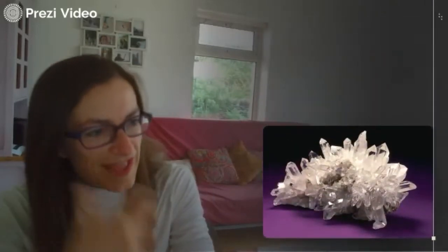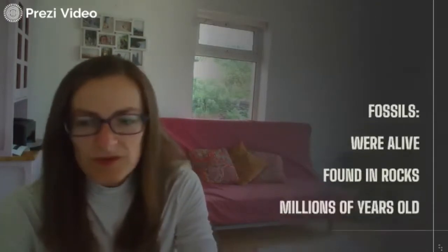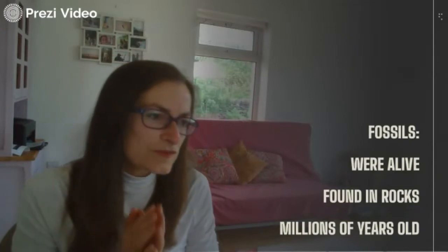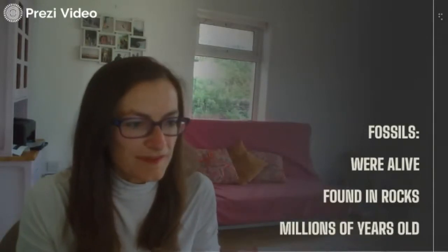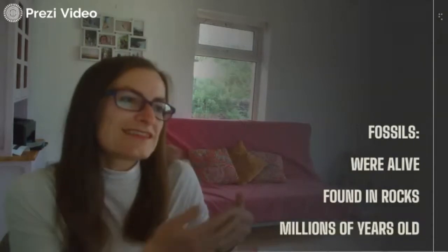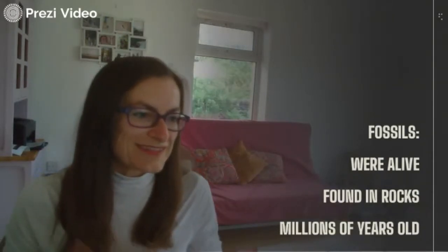So things that are fossils include animals without backbones, such as snails. Here's a fossil sea snail from the Carboniferous of Ireland. Such as trilobites, these very famous fossils from the Paleozoic era. These are relatives of modern day crabs and woodlice. Unfortunately, they're no longer with us. They went extinct. And also big marine reptiles such as plesiosaurs and ichthyosaurs, and their terrestrial relatives, of course, the dinosaurs.